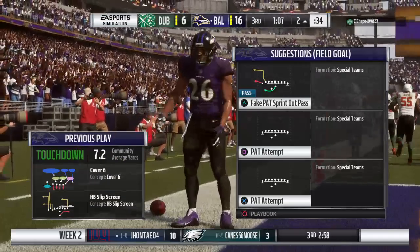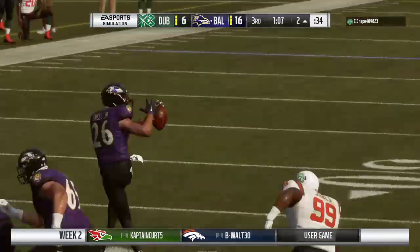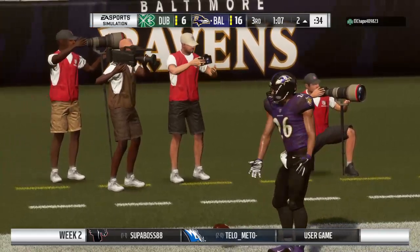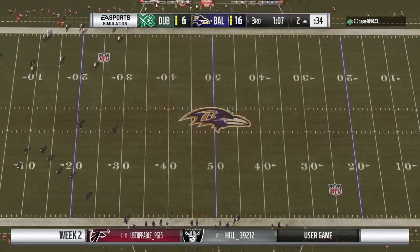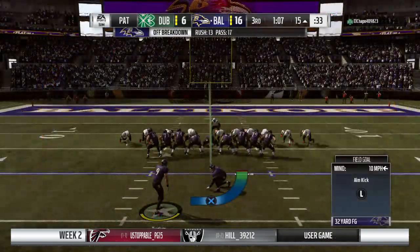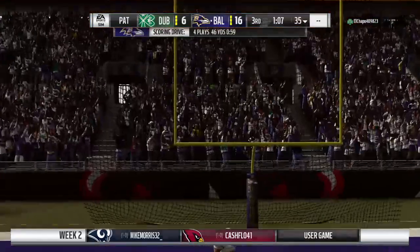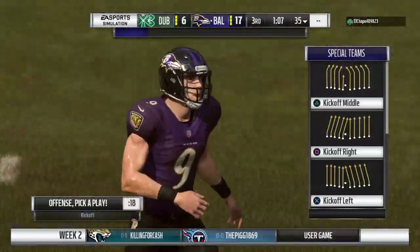A great effort there. His first touchdown here of the new campaign. And the Ravens will extend their lead. Tucker now to add the point after. Tucker with the extra point, and that pushes the lead up to 11.